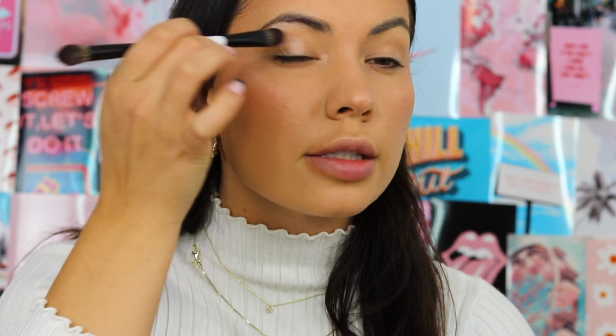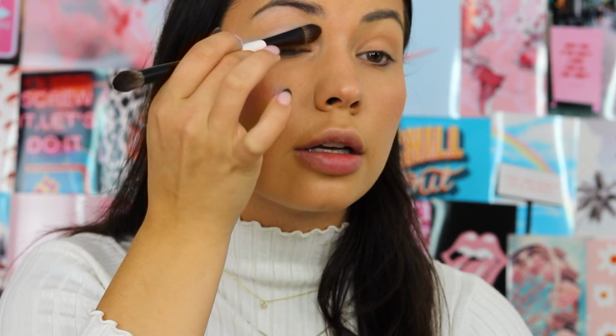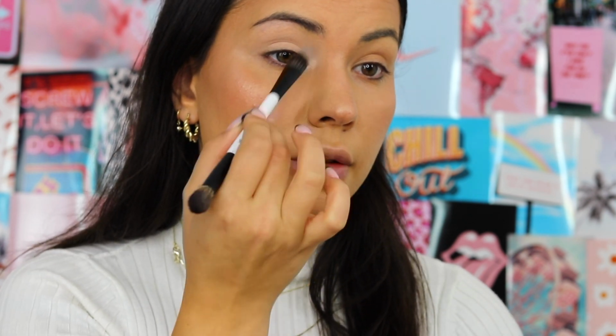I'm just gonna place this on the eye. You guys can see the pigment is really strong, very easy to blend. Sometimes you don't even need the fluffy side to blend out this portion. I only use it for applying the translucent powder. And if you guys also find that your mascara or liner smudges, I have that problem very badly. I'm not sure where the oil is coming from on my eyelids, but this really helps to eliminate that.